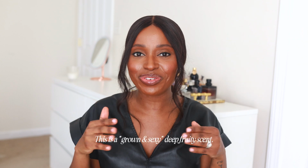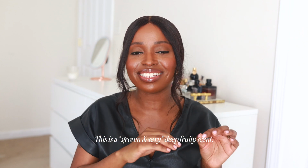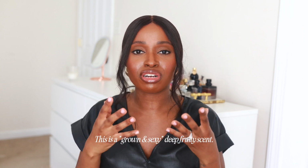So instantly when you spray this, you do get that strawberry and that caramel, but I wouldn't say that this is a super fruity fragrance. This fragrance wouldn't be your usual youthful fruity fragrance. This is definitely a grown and sexy fruity fragrance. And the reason why I say that is because this does have leather and amber in it. So it is a very deep fruity fragrance, definitely grown, definitely sexy.